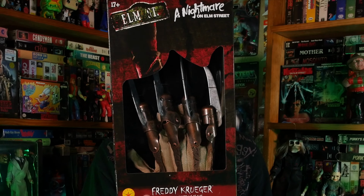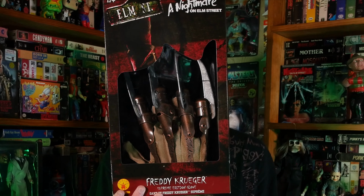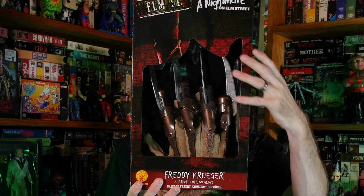It looks very realistic. I've owned a bunch of Freddy Krueger gloves in the past where you can tell the knobs are just plastic. But the way that this one's painted, it looks like it's really metal, and this is just a really nice glove put out by a company called Voorhees.